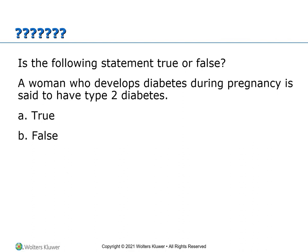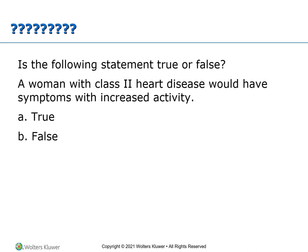Is the following statement true or false? A woman who develops diabetes during pregnancy is said to have type 2 diabetes. The answer is false. A woman who develops diabetes during pregnancy is said to have gestational diabetes. Is the following statement true or false? A woman with class 2 heart disease would have symptoms with increased activity. This is true. She would be symptomatic when she increases her physical activity.